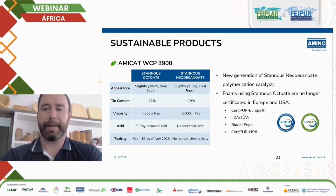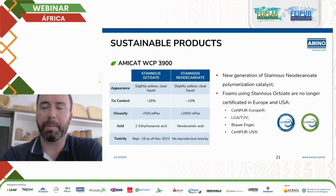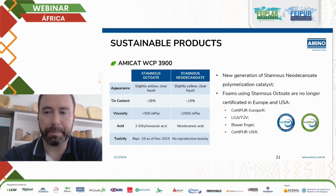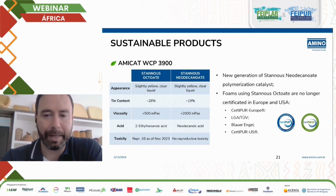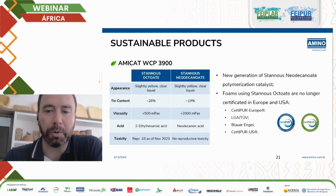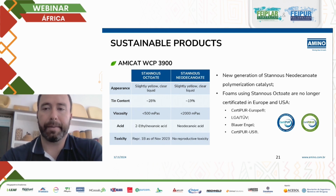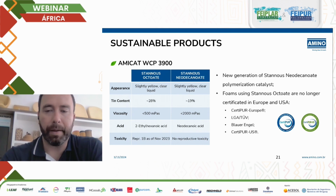Amicati WCP 3900. That's a new technology, and that's tin used in fabric. It's a stannous neodecanoate, tin neodecanoate. It will replace the old one in some markets, the European and North American markets, because they have specific demands and no longer allow the use of tin. And this can also be applied in the Brazilian and South American market.